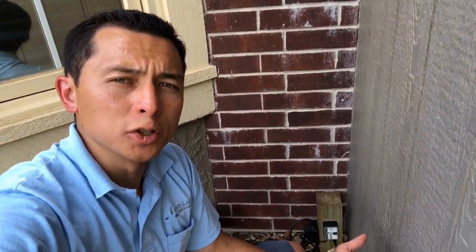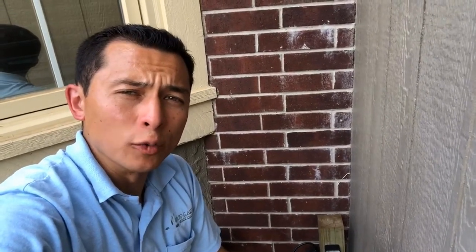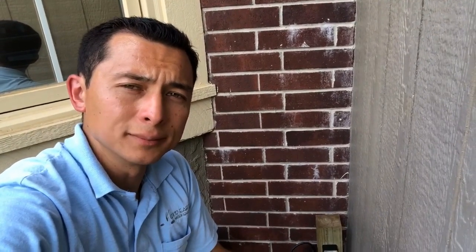Why I was called over here is not for the pond itself, it had to do with the lighting transformer. This little unit right here is actually stuck in the on position, so the lights are always running. These are low voltage lights, so it's not like it's using a whole bunch of power, but still it's good to be mindful of energy, and it's also kind of funny when your lights are on during the middle of the day.